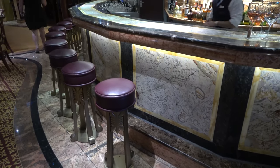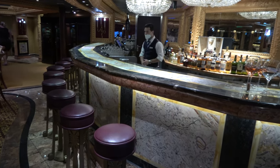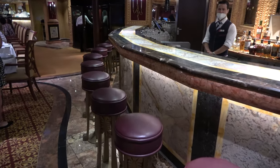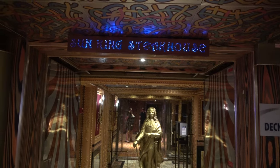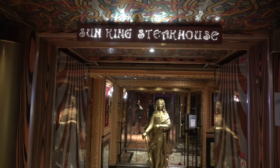Also, I do want to mention there is a bar at the steakhouse, so if you're dressed fancy and you don't want to go eat, you could come over here and have some of the best wine list and the best whiskey list on the ship. And there we go, that'll do it for the Sun King Steakhouse. One of my favorite specialty dining restaurants I've done on any ship. The food was so good. It was.